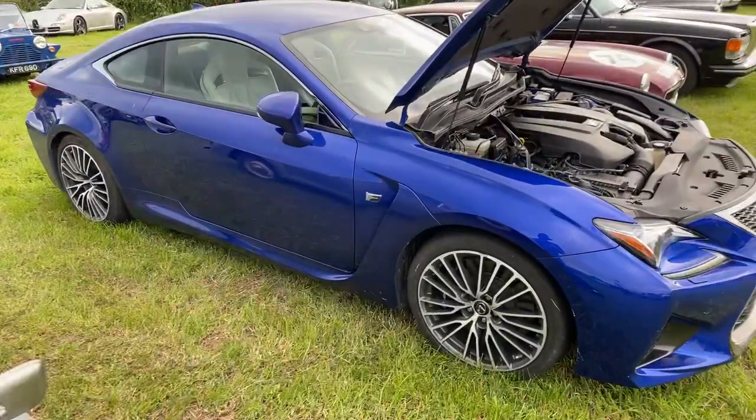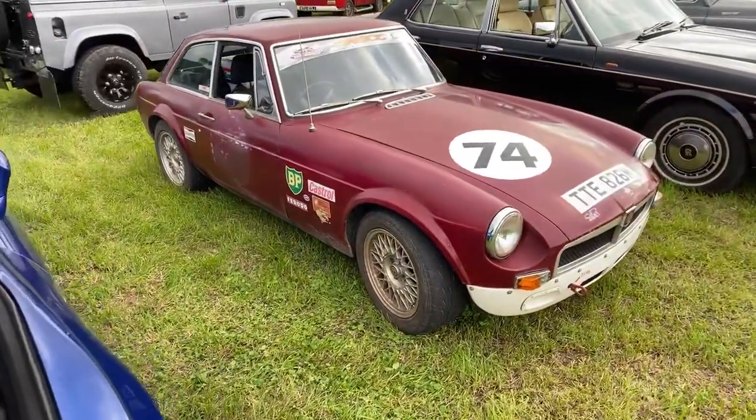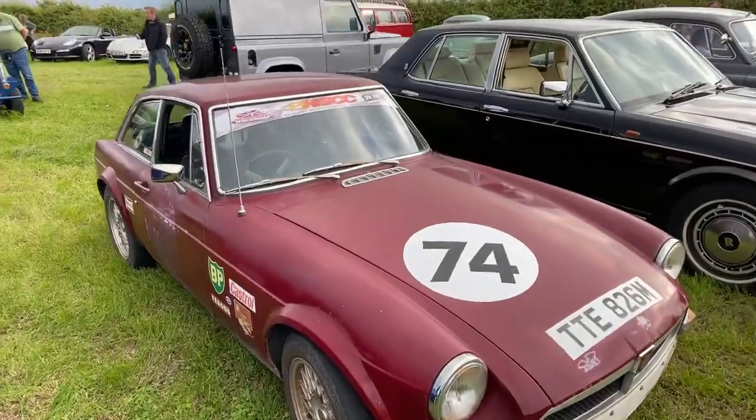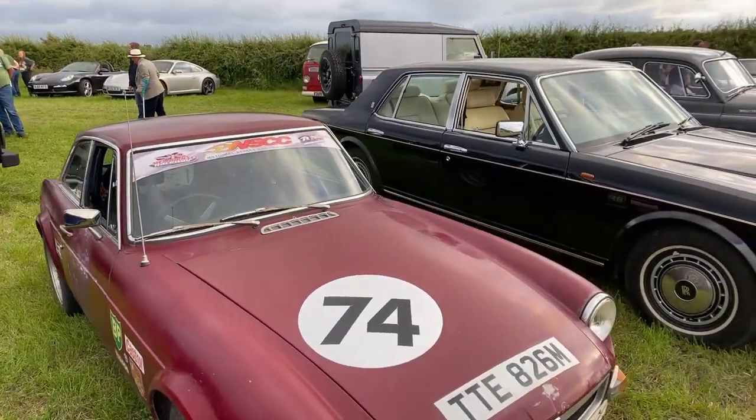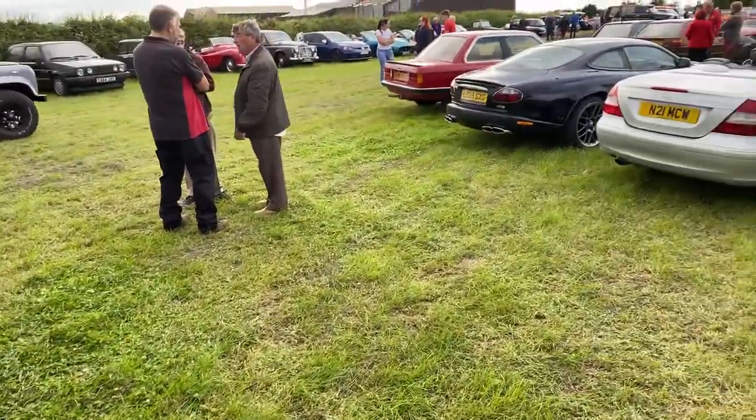Let's open the Lexus. So all the vehicles have changed left, right and centre. We've also met up with Carl Hooley from Devil's Detailing as well. He's milling around somewhere.